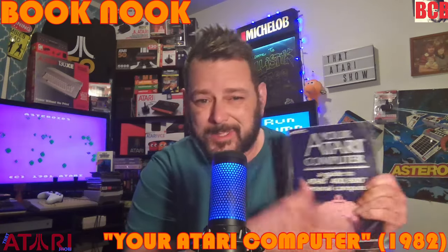I love that this has pictures in it as well. Advanced graphics, BASIC statements and functions, memory usage. I find this to be a really comprehensive book.